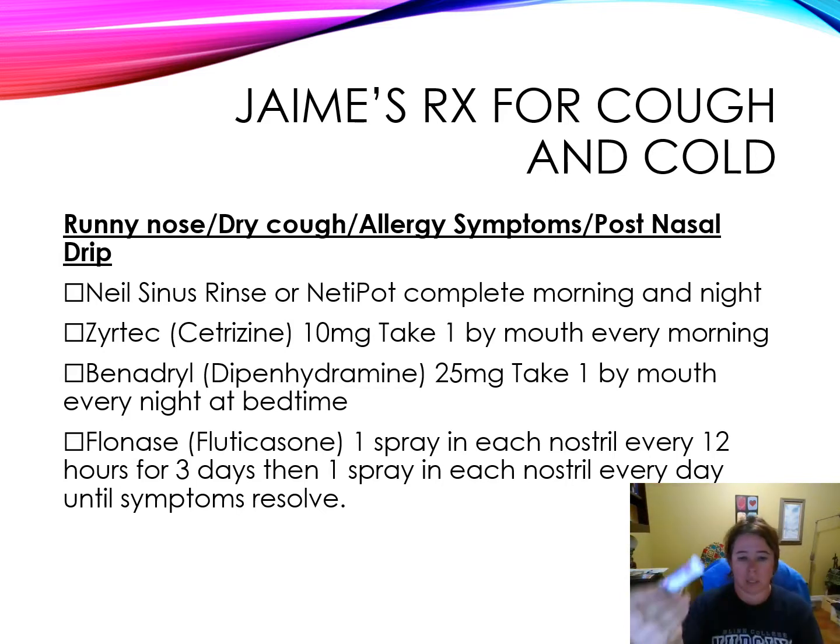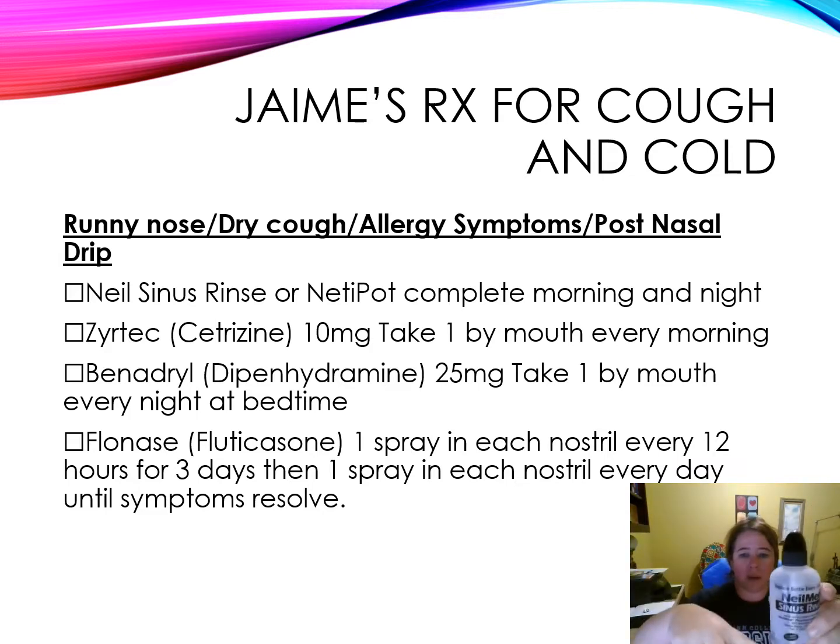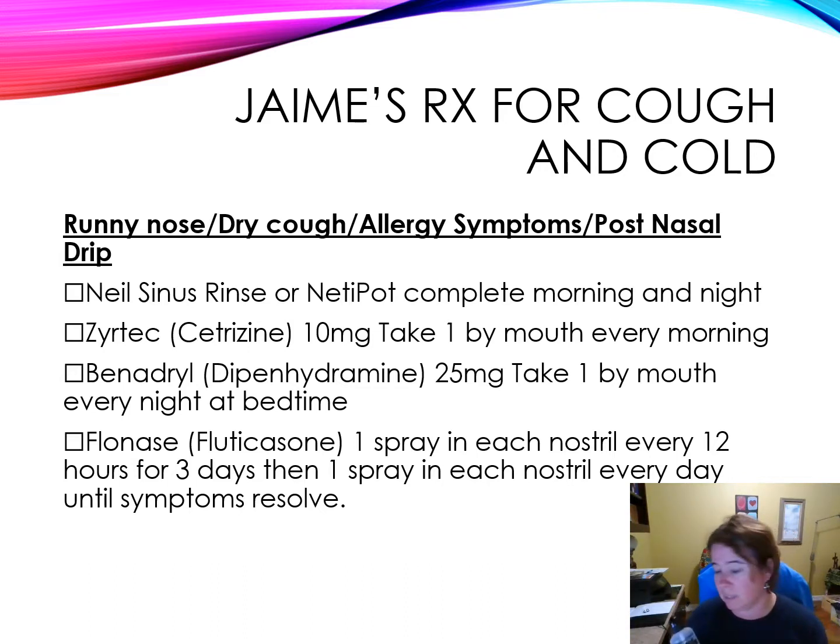Little package like this, and you take the package and you dump it all into the bottle, and then you fill the bottle up to the line with warm water. Then you have the patient go over the sink and they shove this in their nose, okay, not hard, just enough. And then when you push, the water shoots out like this and goes in through the sinus and out the other side. And if they're sick and got a little something going on, all of a sudden this green, massive loogie, looks like Slimer from Ghostbusters, comes out the other side.